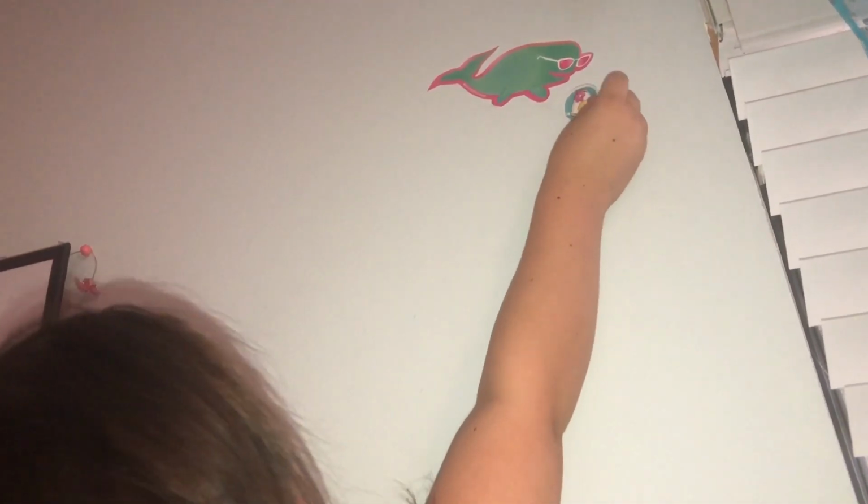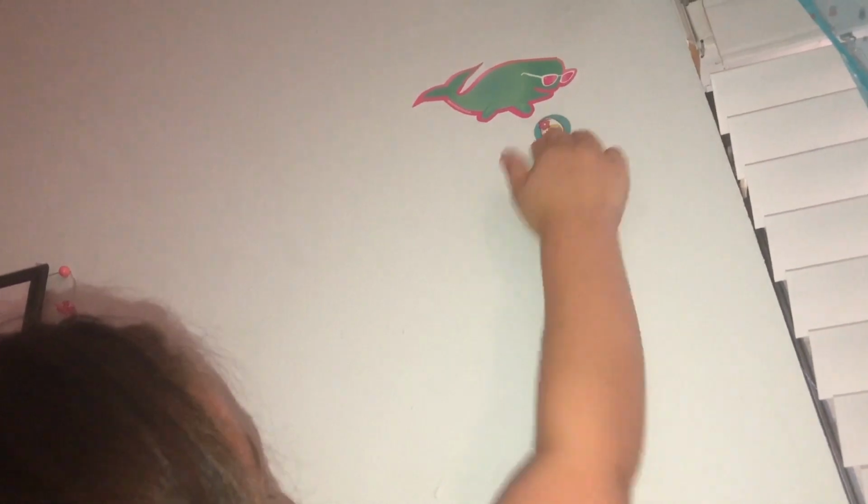Guys, look up there. I put a door on. Now I'm going to put a little egg. Did you unstick it from the back? Yeah. Okay. It says don't eat me on there.